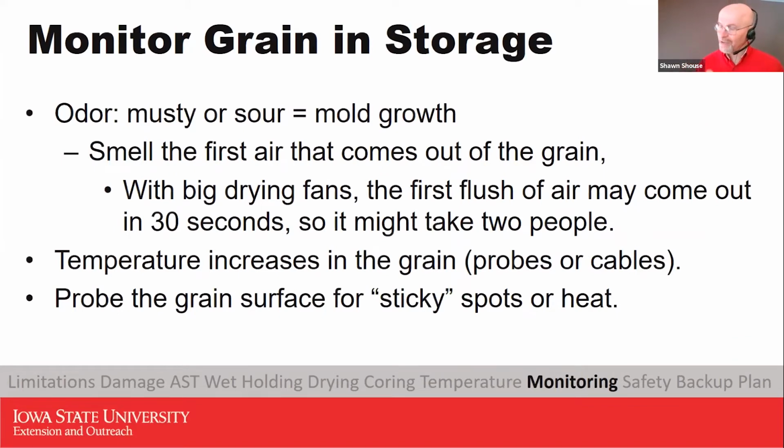Let's talk on monitoring just briefly here. You can use your nose to monitor grain condition by smelling the odor of the air that gets flushed out of the grain when you first turn on an aeration fan. With a big drying fan, that first flush of air might come out in as little as 30 seconds from the grain. So it might take two people, one up top ready to sniff that air and another to turn the fan on. With a smaller aeration fan, that might be 5 or 6 minutes to flush the air out. A single person might be able to do that on their own.